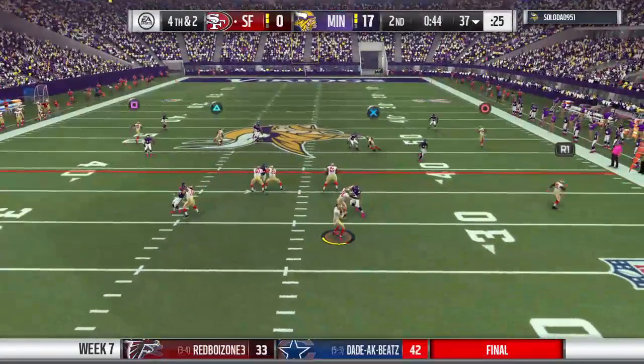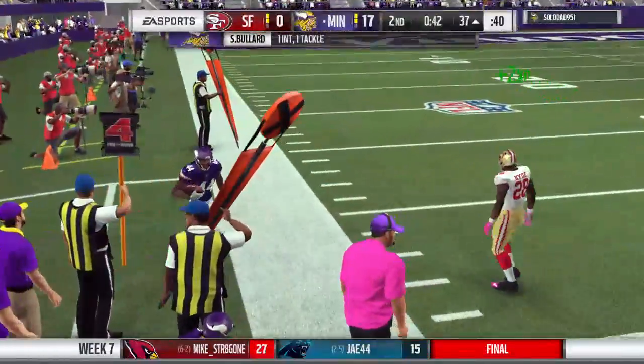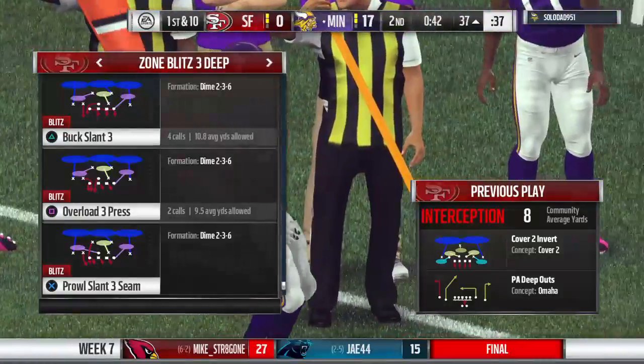They're going to try and throw. He rifles one that's intercepted. A great read, and it's picked off. Now the Vikings offense works their way back onto the field.